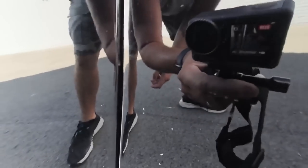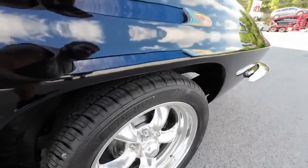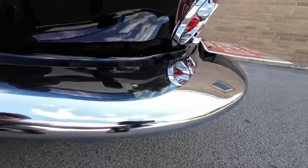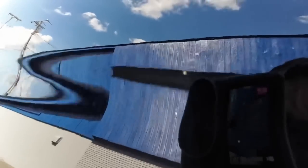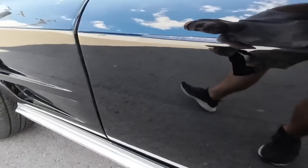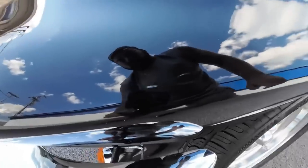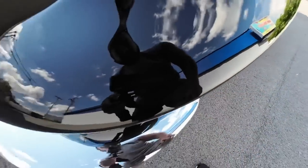There's some little white specks. That's probably going to be wax. I don't want to rub on this paint too much because black will show scratches if you start trying to rub all that stuff off. Got a little bit there too. Yeah, that one is coming off. I had to. It looked a little thick. I just wanted to see if it was wax. It is. Little spot there, crack.